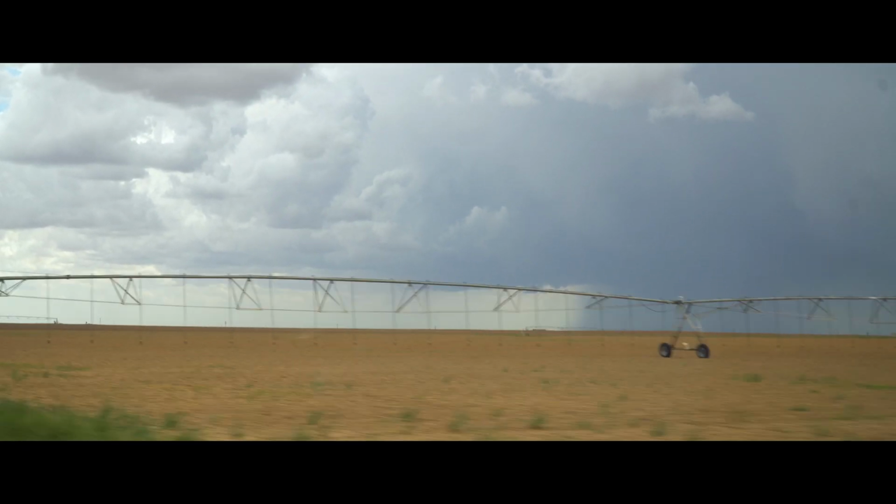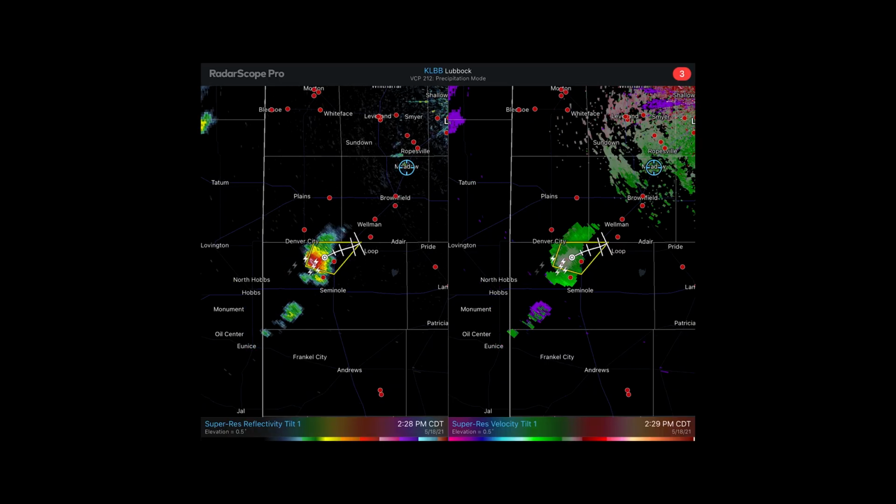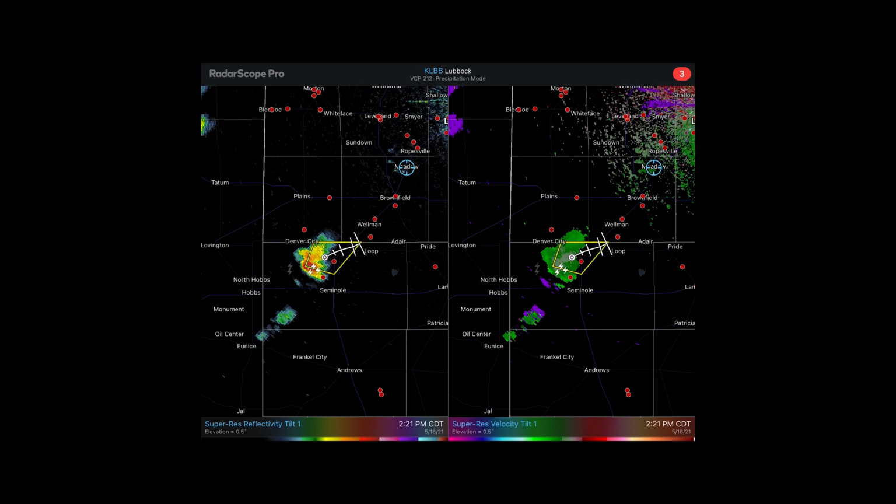So with my expectations being pretty low, I headed out toward what was a developing supercell just after 2 p.m. What I didn't know was that I'd be chasing this storm through almost 11 p.m. that night, possibly the longest I've ever chased a supercell.